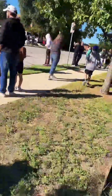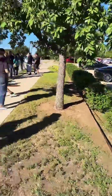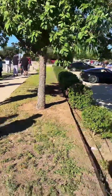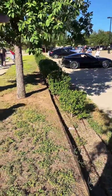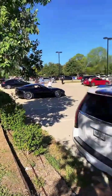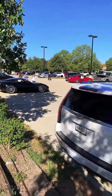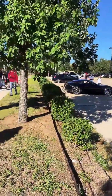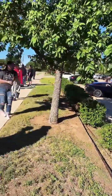That was a Cayman GT4. What is this coming in? Hey, look at that custom wide body Infiniti M56. Yeah. That's crazy looking. Oh, here comes the IS 500. That's what Frank wanted. Yep. That's it. That's it.